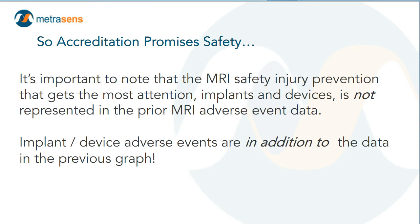It's important to note that the data that I was just showing you doesn't include MRI's negative interactions with implants and devices. So if an MRI caused a pacemaker to malfunction or caused an implanted medication pump to over-deliver or fail to deliver indicated dosage, that data is not captured in the red line chart. So the thing that we spend the most time on a per patient basis for MRI safety, implant devices, that data isn't even captured in the MRI classified data from the FDA. So all of that is in addition to the red line data that I showed you.